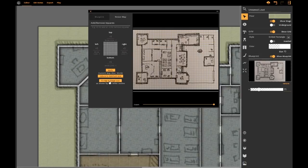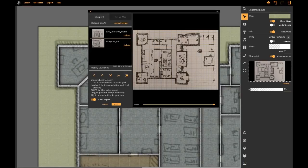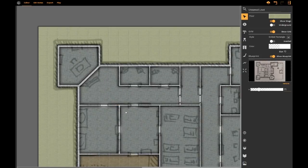So this would be something that makes sense when you start from a blueprint, you upload it, you fit your map to the image size, and then you start adjusting the grid. And once you click on apply, the blueprint will be applied to this level, which means you can use different blueprints for different levels. And you should have a rather nice reference to start working your maps from an existing blueprint on.